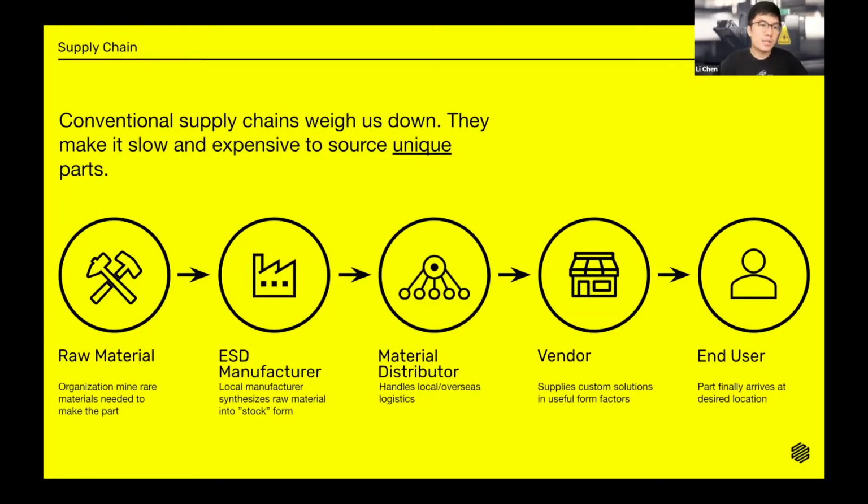So what we see is that the conventional supply chain weighs us down and makes us slow and expensive when sourcing unique, or customized, parts. Usually the supply chain goes through this flow. It starts from sourcing raw material, then goes to the manufacturer, and the manufacturer passes to the regional distributors. The regional distributors find the vendors locally, and the vendors pass to the end user. There is a list of raw material suppliers, parts or material manufacturers, and material distributors as well.